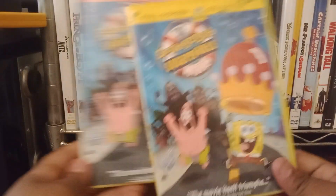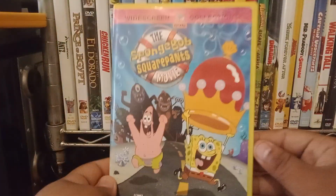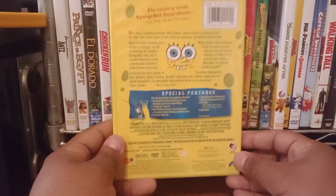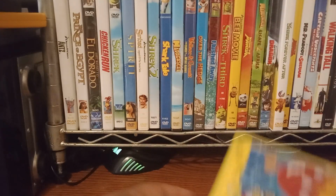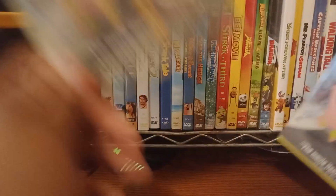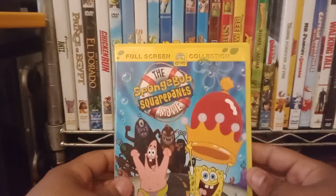And, of course, we have The SpongeBob SquarePants Movie. I already showed this many times. I have both the widescreen and the full screen edition. And of course it came in SpongeBob yellow cases, which is great. And of course we have the full screen edition. This definitely fits a lot better when it comes to the header. Of course the header on the widescreen version is this nice pinkish hue. I love the hue, though this one definitely fits a lot more.